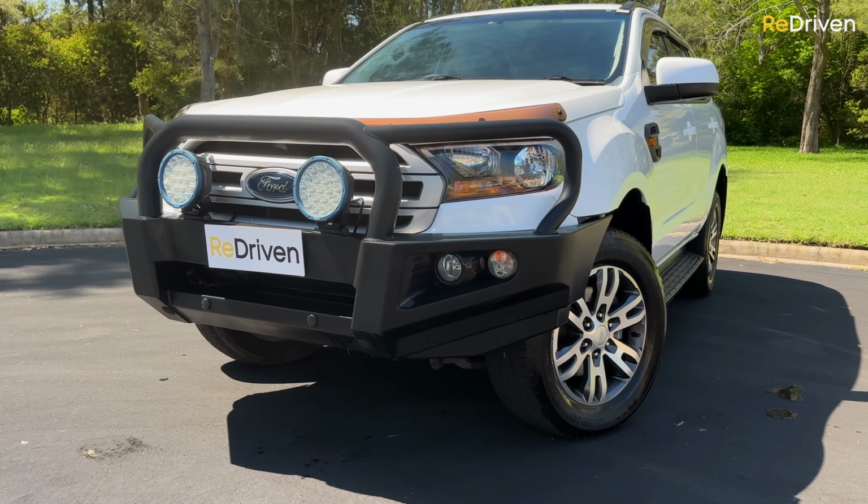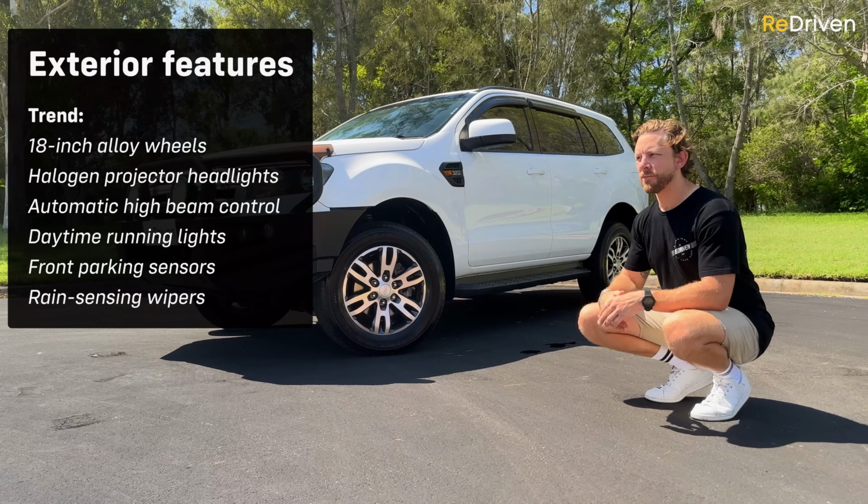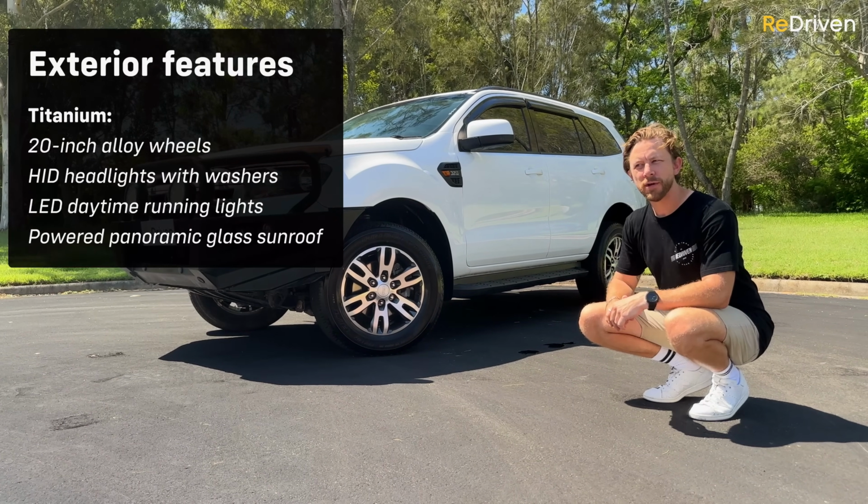And as far as what features and equipment you get, even the base models like this do get a good amount of kit, but obviously the higher up the food chain you go, the more stuff you're going to get.